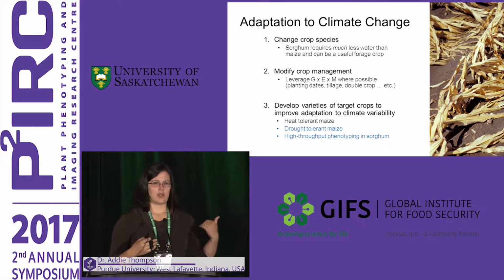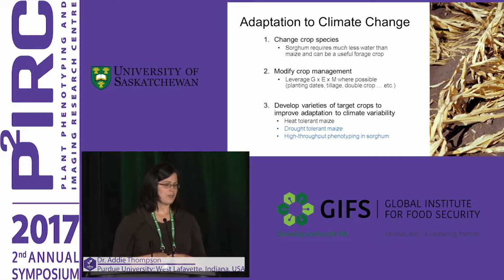But the third thing, and this is what I'll actually talk about a little bit more today, because this is relevant to the work that I do, is developing varieties of target crops to improve adaptation to climate variability. So like I mentioned, heat-tolerant maize, but also drought tolerance in maize, and then developing better varieties of sorghum.